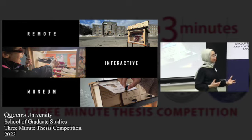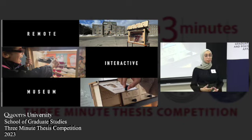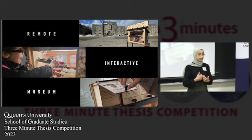She started looking for virtual galleries and visited all of them online. But it was still not enough. She wanted to feel those artifacts in her hand and explore their textures. Layla's problem is my research problem.